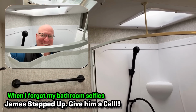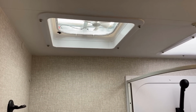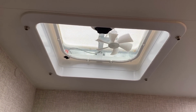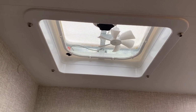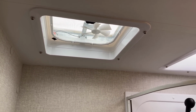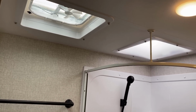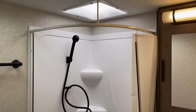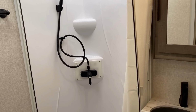Now, when we opened the closets beside the bed, there was a bunch of stuff in there. One of those were snap-out shades that you could put over these vents. So if you are extreme hot weather camping, you can block those vents out so that they're not generating extra heat in the RV, like an ant under a magnifying glass.